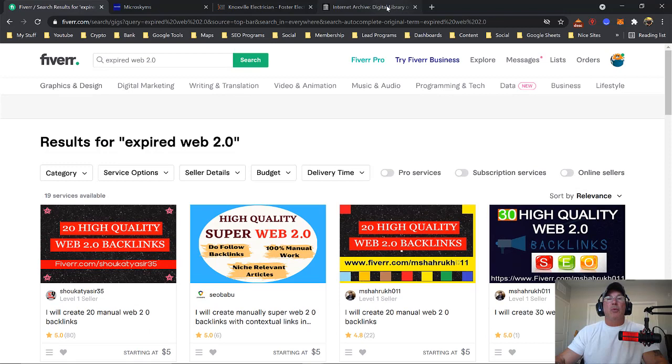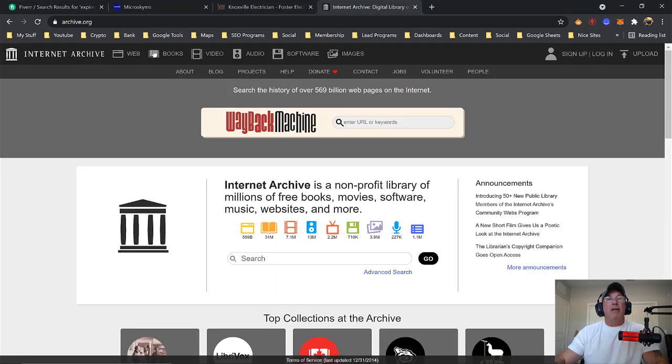The only thing you want to do is come over to archive.org, and once you get the Tumblr or the Weebly or whatever Web 2.0 you buy from Fiverr, bring it over to the Wayback Machine over at archive.org, and just make sure it's clean. Make sure there's no Viagra or Chinese sites on it or any type of spam on those sites. You don't want to use any sites that have spam as part of your backlink profile. So just make sure they're clean.